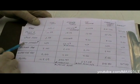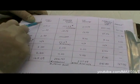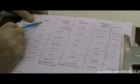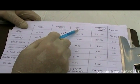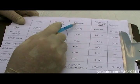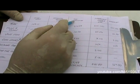What I did was I got estimates from a variety of different sources for tires. What we have here is an independent tire shop, so that would just be like Corky's Tires. We have a national repair chain, a tire franchise, which would be something like, let's just say there was a brand of tire called Crandall. So this would be Corky's Crandall Tires, like tires and auto or whatever.